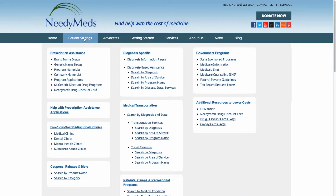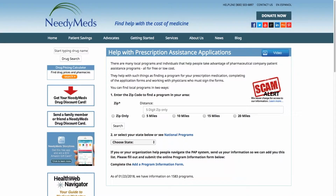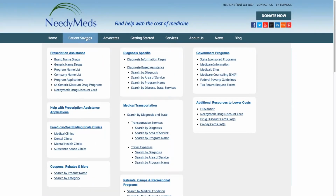Under the Patient Savings tab, another section I want to point out before we move on to other cost savings options is our section for help with prescription assistance applications, and that's exactly what it sounds like. Let's say you or your client were lucky enough to find a prescription assistance program that worked for the medication that they're on, and they need help filling out the application. You can absolutely refer them to a free, or sometimes they charge a nominal fee, a location in your area that will hopefully help the client fill out that prescription assistance application program, which sometimes can be a little bit complicated. So I'm going to move on now and point out some of the other cost savings programs that were on that first slide.